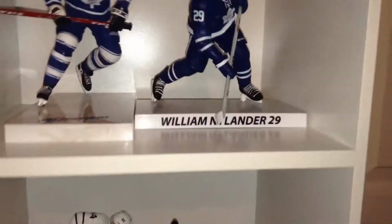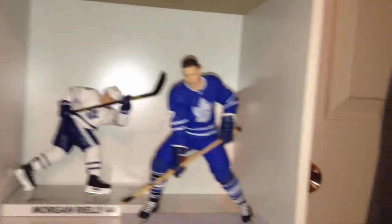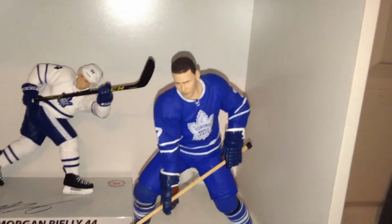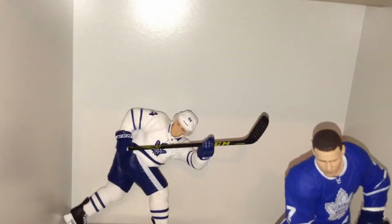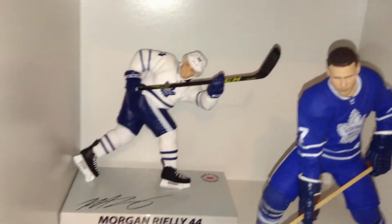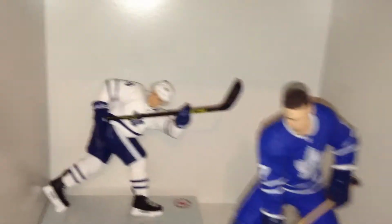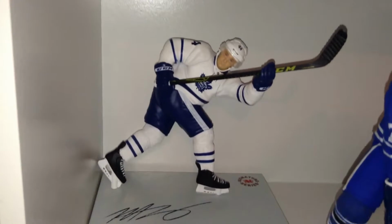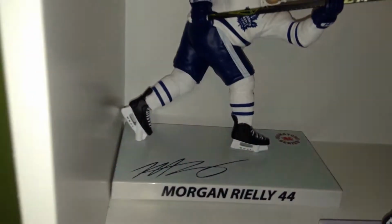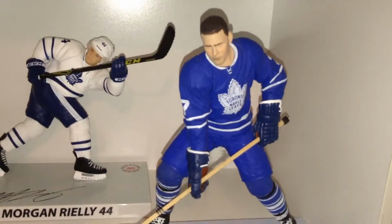And then down here we have Tim Horton, an all-time great Leaf defenseman, who may have opened up a coffee chain after he retired, and Morgan Rielly, an up-and-coming great Leaf defenseman. The Morgan Rielly is an Imports Dragon figure in kind of a weird pose. That's not an actual autograph. This was like a signature series that they did. And the Tim Horton is a McFarlane figure.